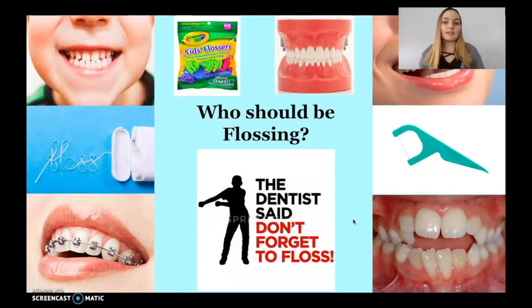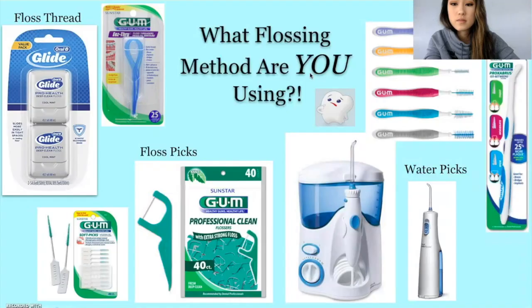Moving on to people with braces, using something such as a proxy brush or the soft picks can make flossing a lot easier to be able to get in between the brackets and in between the teeth. Young adults and adults traditionally can use the typical thread floss, or you can just use any method that is easiest for you. People that have appliances in their mouth such as permanent retainers, crowns, bridges, partial dentures, or anything like that, there is a method for you.